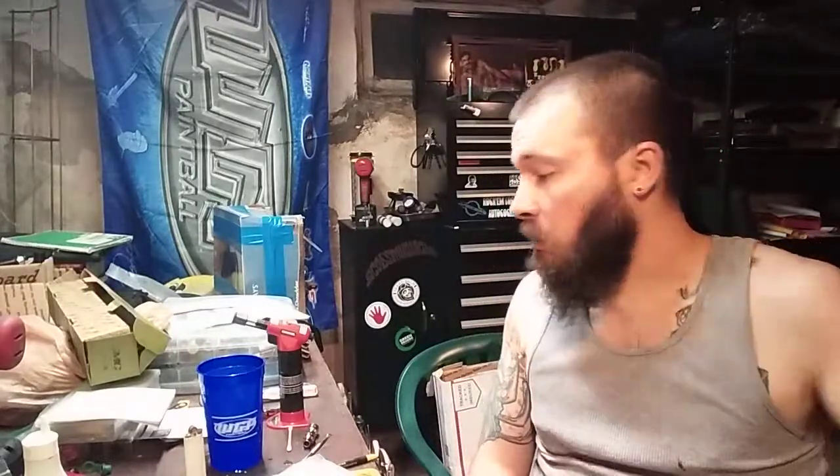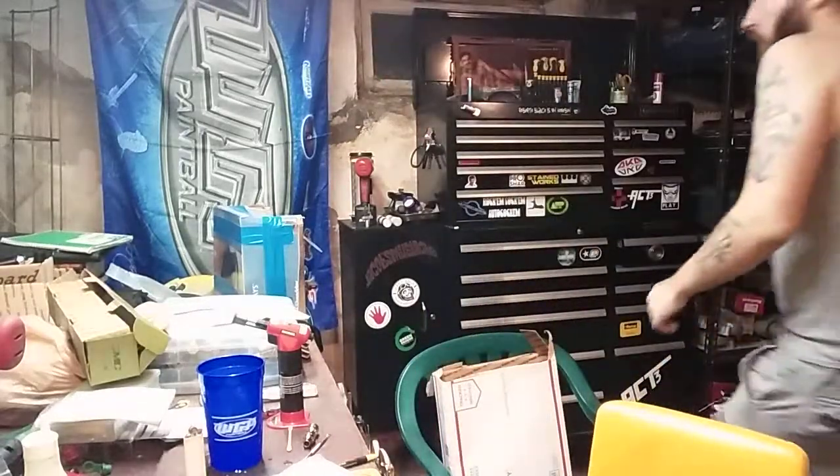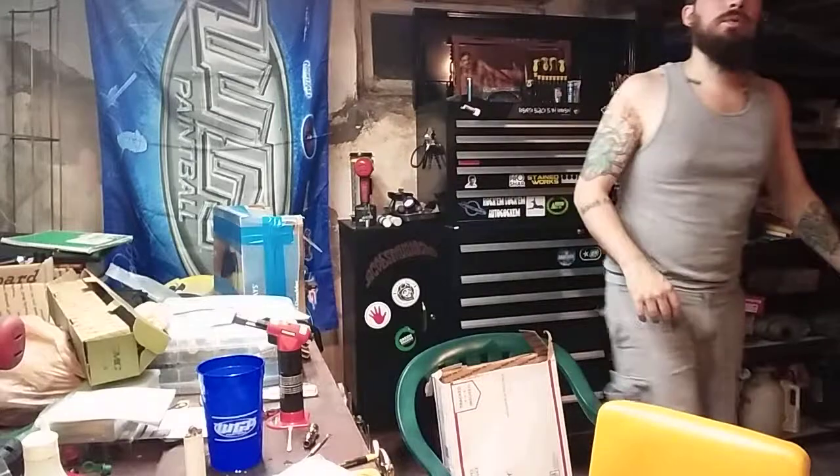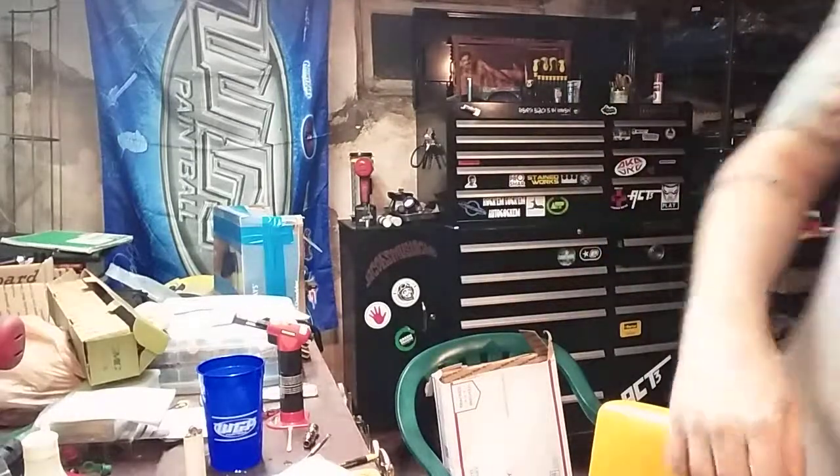It's way too early in the morning. I should not still be up. But I just finished getting my little mill and everything set up and tramming it all in, and I was too excited to not play with it for a little bit. So that's exactly what I did. Just started messing around with some stuff, cutting up some plastic and whatnot, and I'm pretty out of practice when it comes to milling, so figured we'd play a little with it.